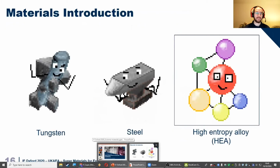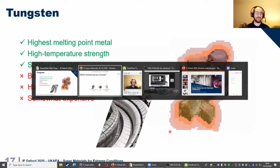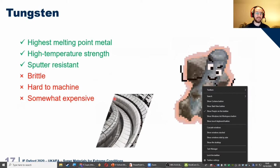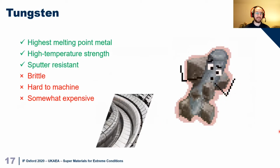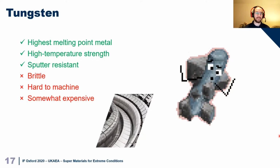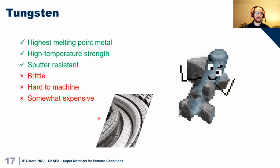So first up, we've got tungsten. As we said before, tungsten has the highest melting point of any metal. It's got high temperature strength and it's resistant to the plasma. It's not easily eroded by the plasma, which is great. However, the downside is that tungsten is a refractory metal. This means it's hard and brittle. This makes it difficult to machine. And it's also quite expensive. We already use tungsten in the divertor in JET, as shown in this picture down here.